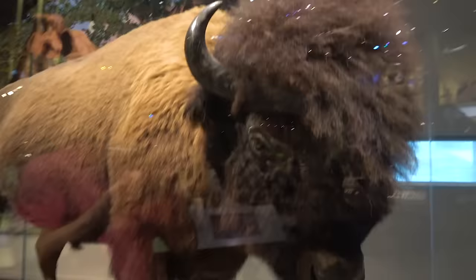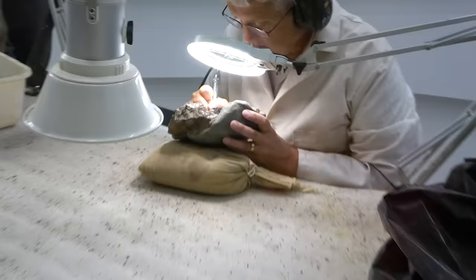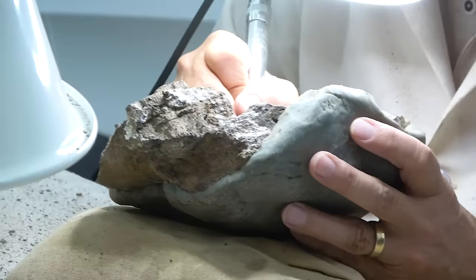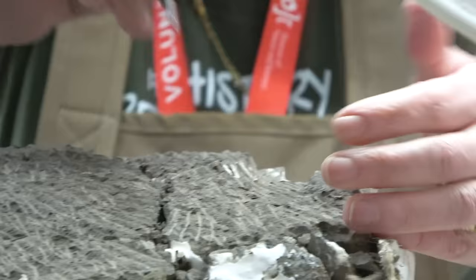This is a bison. They are preparing fossil bones. They're removing rock from the fossils. So they say these are air scribes, and they're like mini jackhammers. See these pieces of rock? They're chipping away. Wow. Is doing what they do.